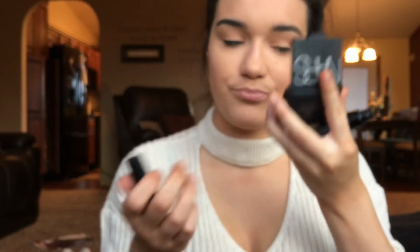So I'm just going to curl my eyelashes with this. And I like to do one eye at a time, because my eyelashes, they don't curl, but whatever. I'm just really trying to get right up on my lash line. So now you can just see the difference that it created. Not a ton, because my eyelashes don't curl.